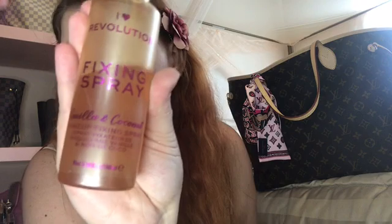This is setting spray from I Heart Revolution, in the vanilla and coconut scent. It smells really good when you put it on. It's not too overpowering, but it's kind of a nice beachy scent. Oh, I also have lipstick in here. This is the one I was wearing already. Blushing Pout 682.